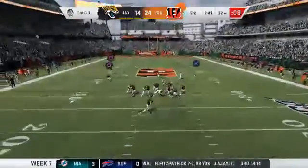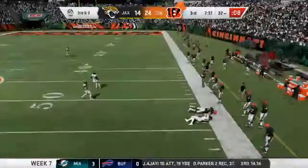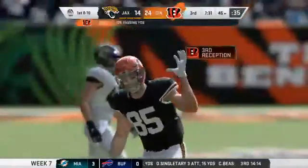On 3rd and short, they'll try and pick it up through the air. Got his man, it's Eifert. And he'll be tackled right on the chalk of the 45. It's a gain of 13, and the Bengals have a 1st down.